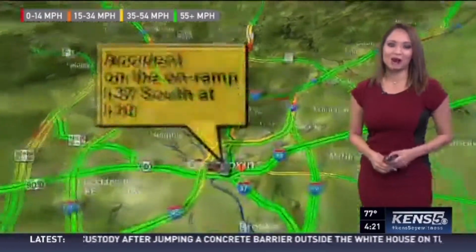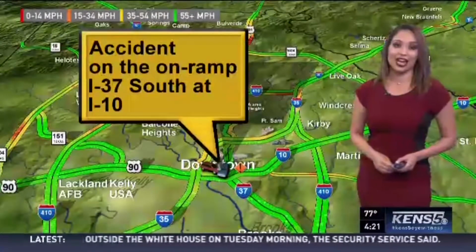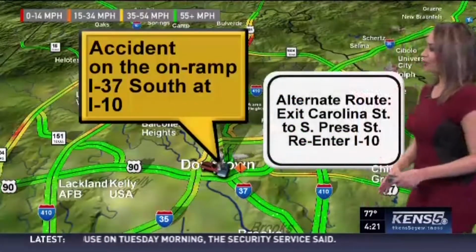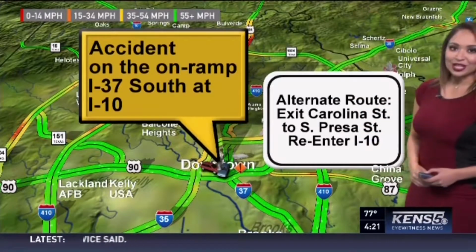All right now, guys, we are starting to see some slow patches ahead of the rush hour commute. I am watching this accident on the on-ramp from I-37 southbound right there at I-10. So an alternate route to get around this, you can exit at Carolina Street to South Presa Street and then re-enter to I-10.